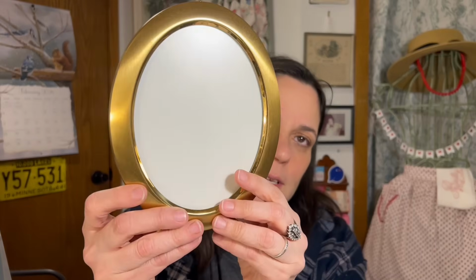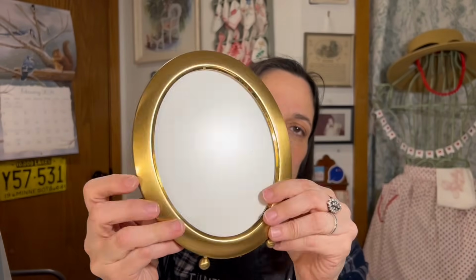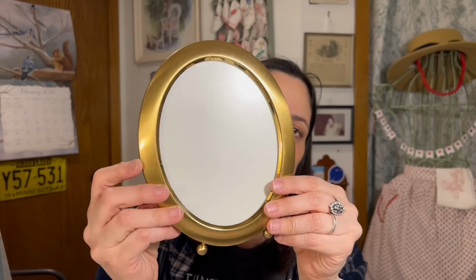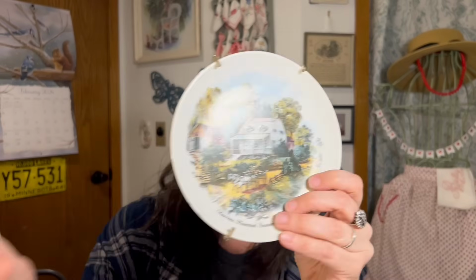And then I got this. It's so pretty. I just thought it was pretty because it's this brushed metal. Plus it's an oval, which is different. I don't have a lot of pictures displayed in my house, but I'm going to find one to put in here, because I really like the frame. Oh, the picture frame, by the way, was $1.99.